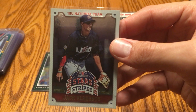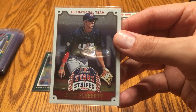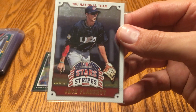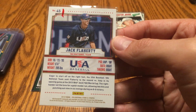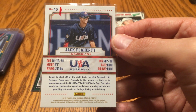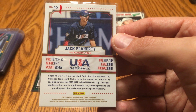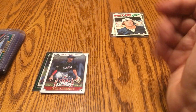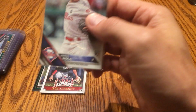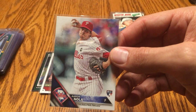Jack Flaherty, and yes, he is as a position player here under the 18 and under national team. This is from the USA Stars and Stripes series. I think this is 2015. You can see that Flaherty came up as an infielder and a right-handed pitcher. Obviously he was one of the best pitchers in the history of baseball in the second half this year. He had like the third best ERA ever in the second half of a season for the Cardinals as a starting pitcher. But I thought that was kind of neat as an infielder.